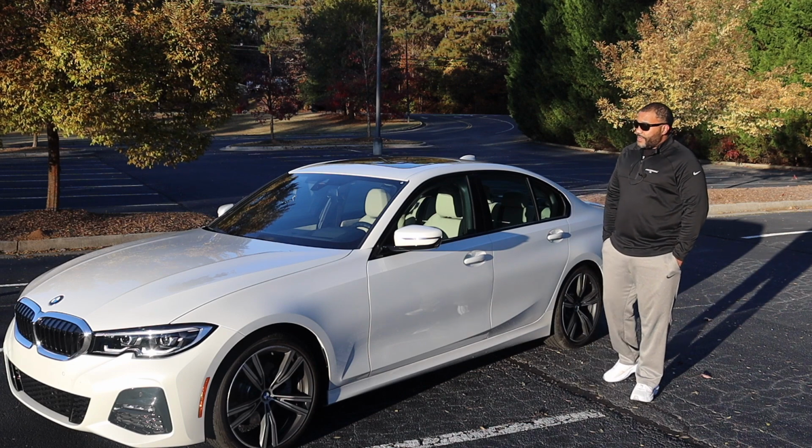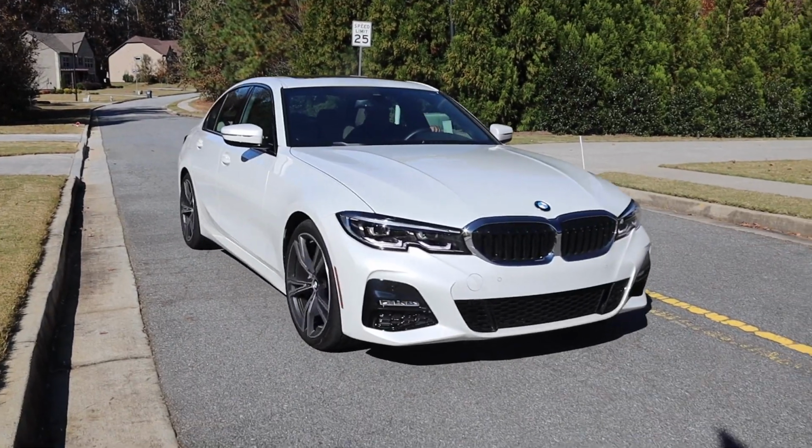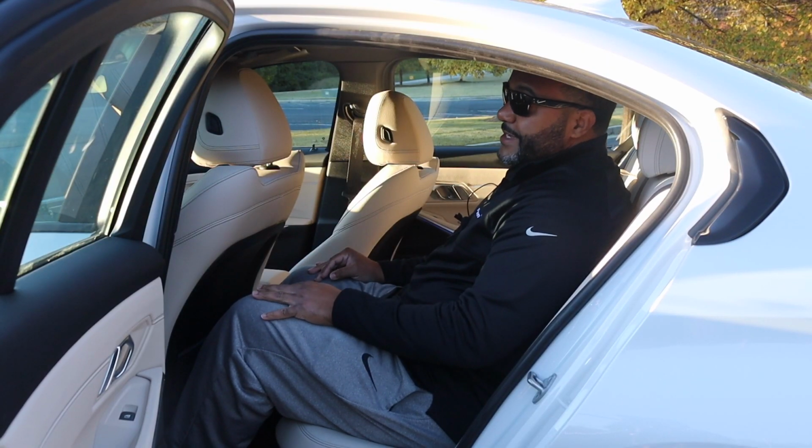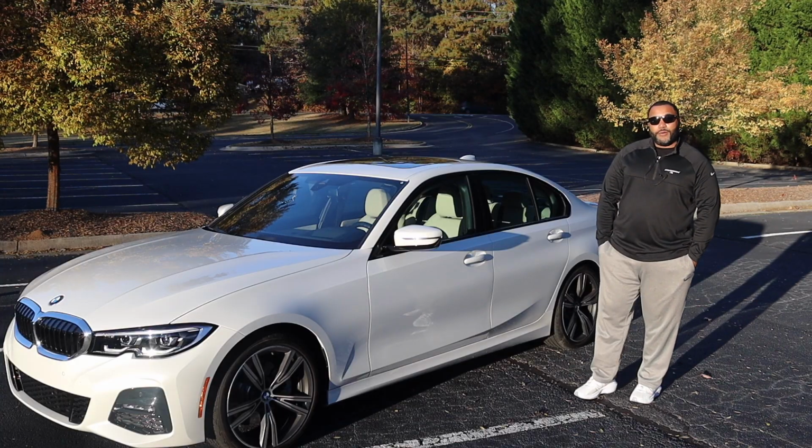And we're also going to put it through its paces, as this is a sedan, so it's a four-door. So we're going to see if the back seat is comfortable and all that good stuff. That's what we've got coming up this week.